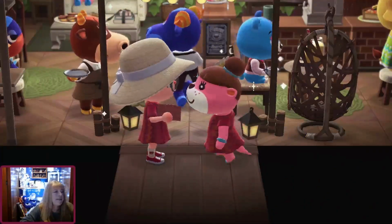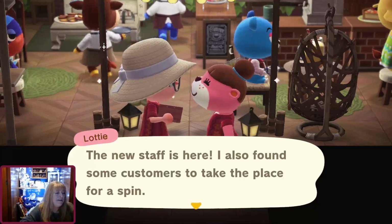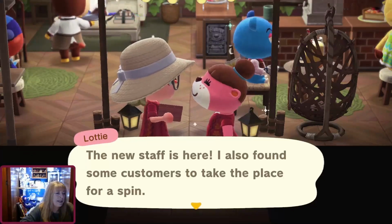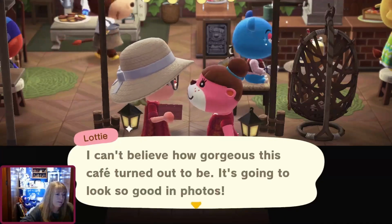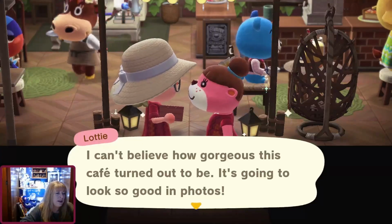You love this build, it also made me want cake. This is the third cafe I've done. The new staff is here. I also found some customers to take the place for a spin. Can't believe how gorgeous this cafe turned out to be. It's going to look so good in photos.